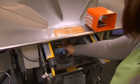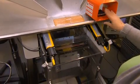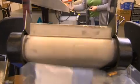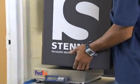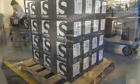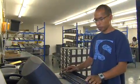Near the shipping area, the parts department puts together pump accessory kits, service kits, and packaged parts. The last stop is the shipping department, where pumps and parts are packaged or palletized to be shipped to customers around the world. Behind me, you can see another area in the main building, the repair area for pump reconditioning and warranty work. Stenner pumps have a warranty return rate of less than 0.25%.